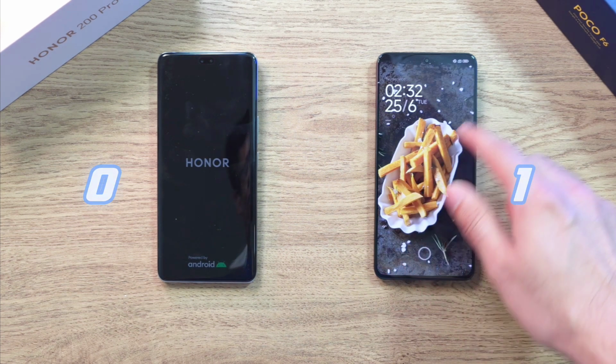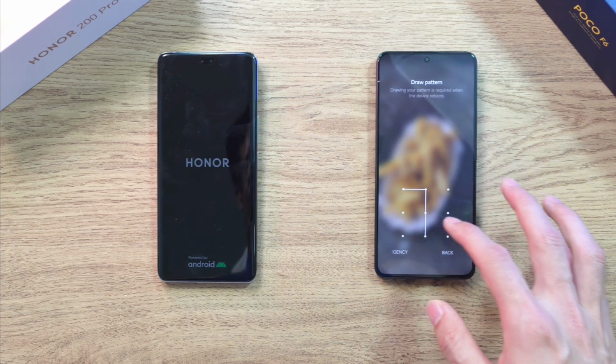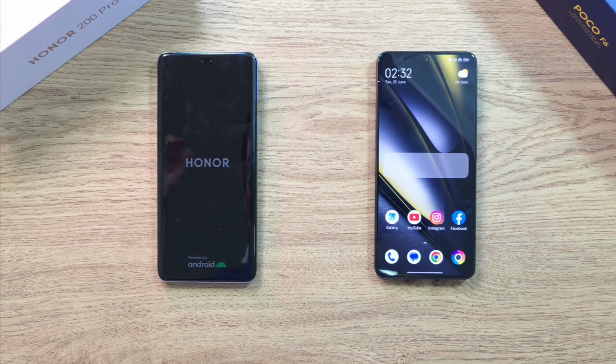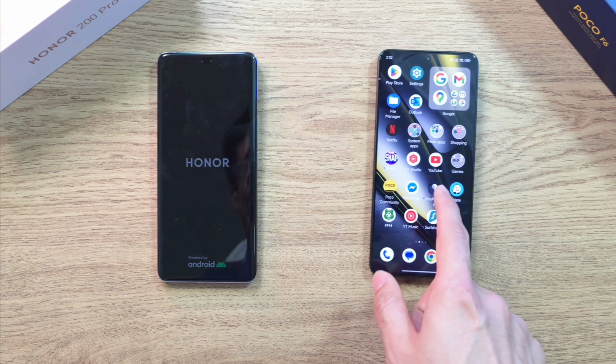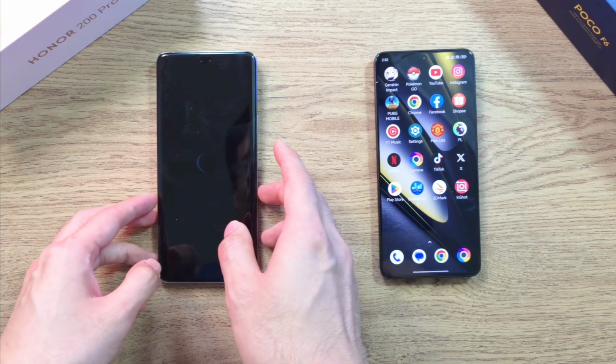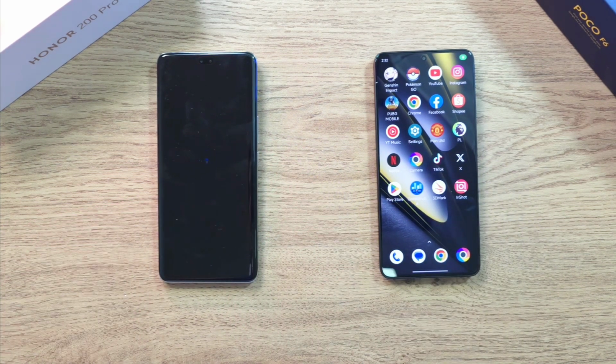Alright, looks like the Poco F6 is already right into it. And let's see with the Honor 200 Pro. Give it a bit more time for it. Let's check out the calendar here, it's all ready to go. Whereas on the Honor 200 Pro, really lagging behind compared to the Poco F6.